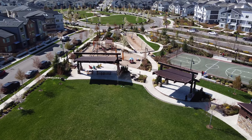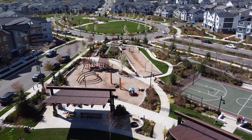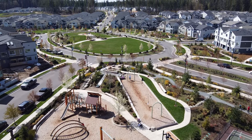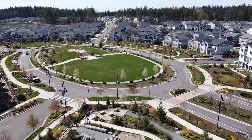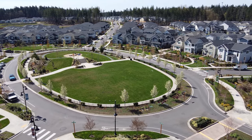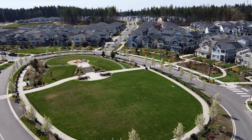And this is the main park. You can see they've got basketball courts and overhangs to hang out underneath and watch your kids play on the playgrounds. There's a zip line and slides, and there's areas to sit out in this main circle. And actually, those chairs have an amazing view of Mount Rainier, which you can't see right here.